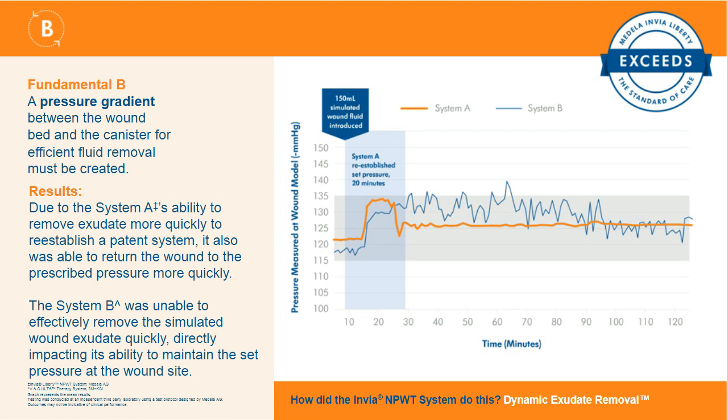In some cases, actually experiencing excursions of the set level of negative pressure being delivered at the wound site beyond the spec range as defined on the chart you see on the right, the spec range of plus or minus 10 millimeters of mercury from the set level of negative pressure of minus 125 millimeters of mercury. Thereby, once again, the Medela India Liberty NPWT system exceeds the NPWT standard of care with its use of dynamic exudate removal.